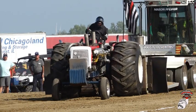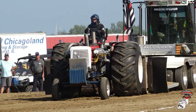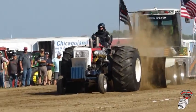When you sit and look at this power plant right here, Carl Sweeney brings this one. Listen to the wheels spool. Spool up.